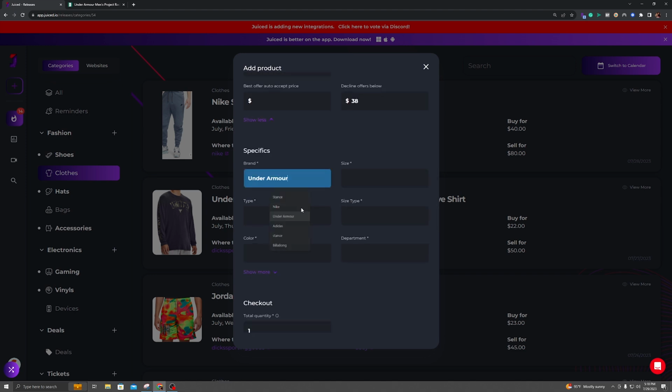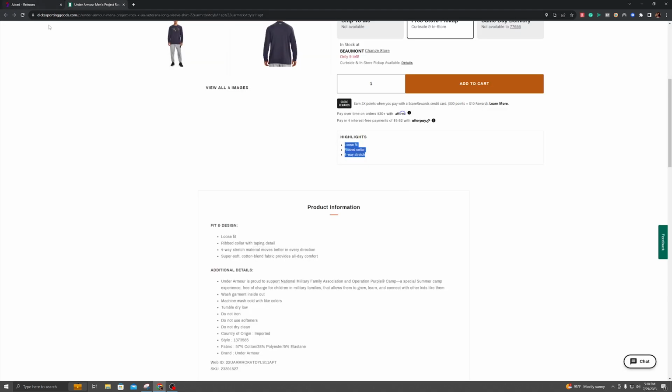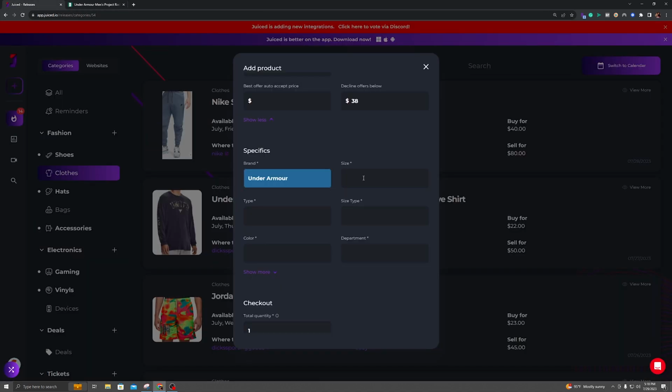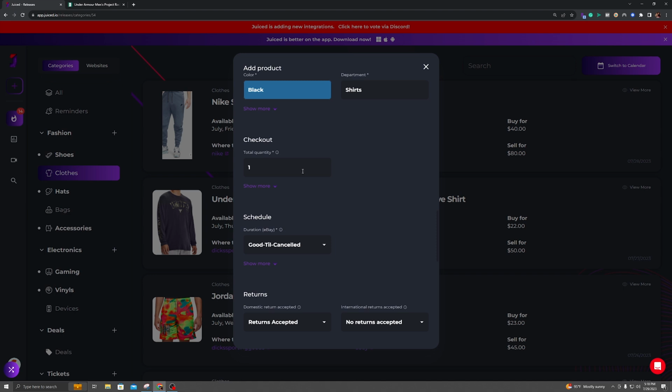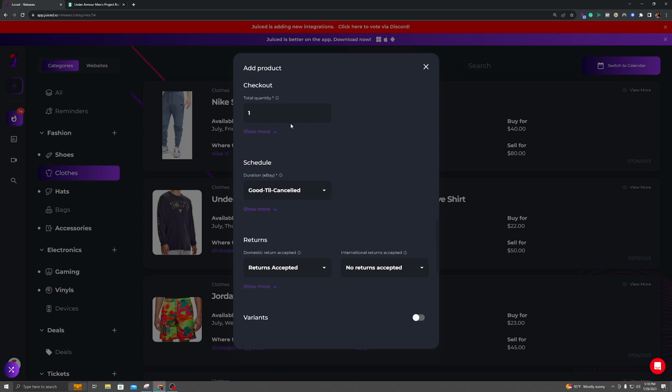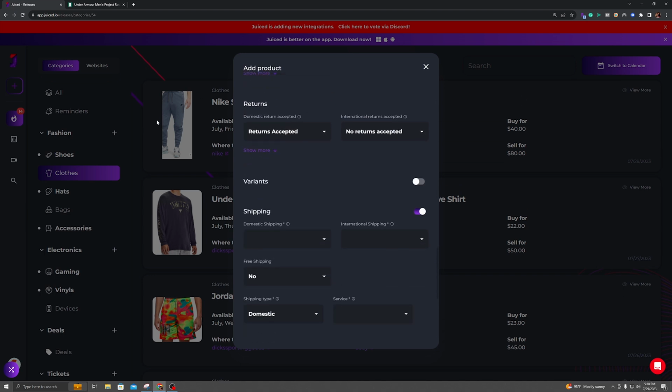You guys can see here, brand is Under Armour. The size on this one, if we were to purchase this shirt, it would be a medium. So we can say that. The type, we'll say athletic shirt. Sizing type is standard. This will be a black shirt. In department, let's just say shirts, something like that. The quantity that we are listing is 1 if we only purchase 1. Good till canceled, all this stuff.